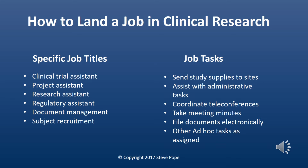So let's talk about some of the job tasks. If you don't know very much about our industry, you're probably thinking, well, gee, what kind of job tasks are out there? A lot of people have this notion that clinical research involves working in a lab or something like that, and that's not really what it is. There are a number of what I would describe as fairly administrative tasks that are very vital to the success of a clinical trial.